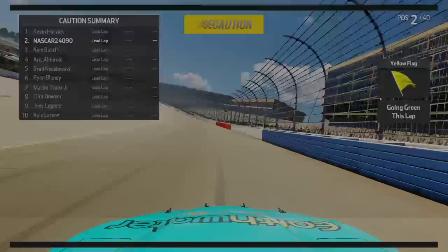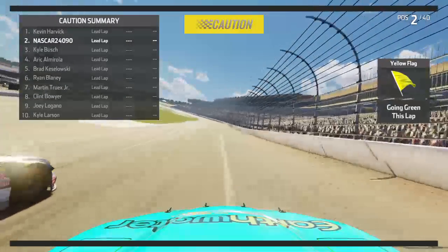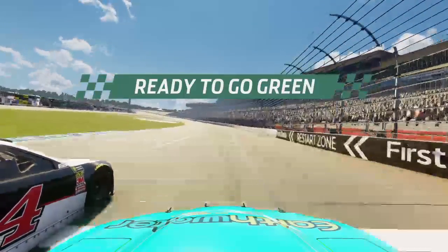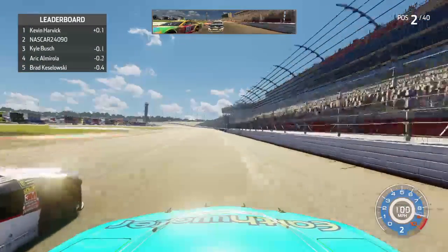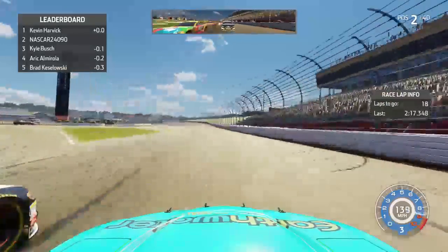Alright, 21 laps remaining here in the Folds of Honor QuikTrip 500. Ready to go back racing here. Final stage, stage 3. We're in the restart zone. The green flag is in the air, and away we go. I can't beat Harvick to the line, or else I will be served a penalty. He gets there, and now 18 laps remaining.